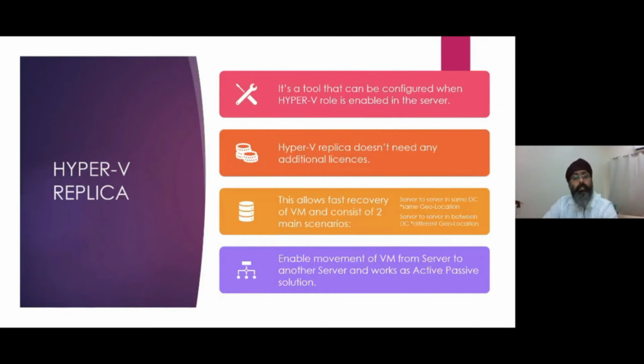First, we are going to touch on Hyper-V Replica. It's a tool that can be configured when the Hyper-V role is enabled in the server. Hyper-V Replica doesn't need any additional licenses. It allows fast recovery of VMs and consists of two main scenarios, either same geolocation or different geolocation. It can support both. It also enables movement of VMs from server to server if it's the same geolocation, and it works as an active-passive solution. Let's look at the next slide for some diagrams for a better understanding of this Hyper-V Replica.